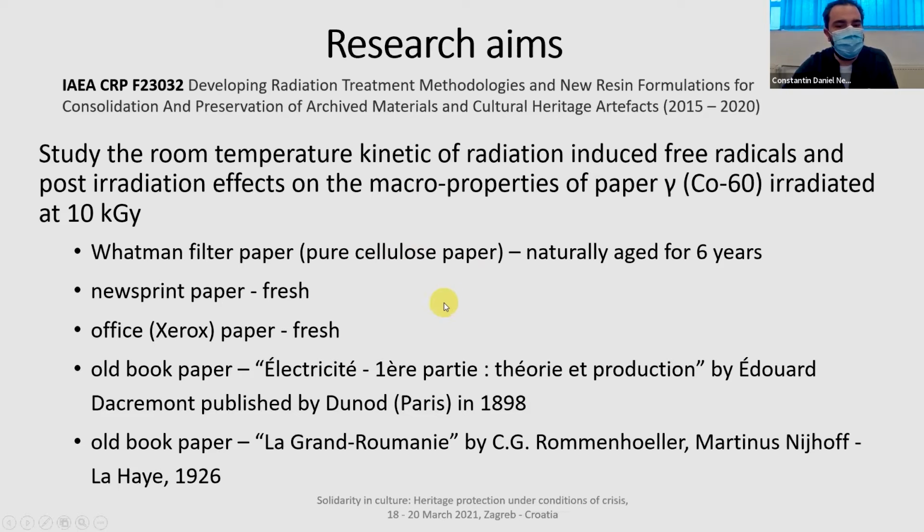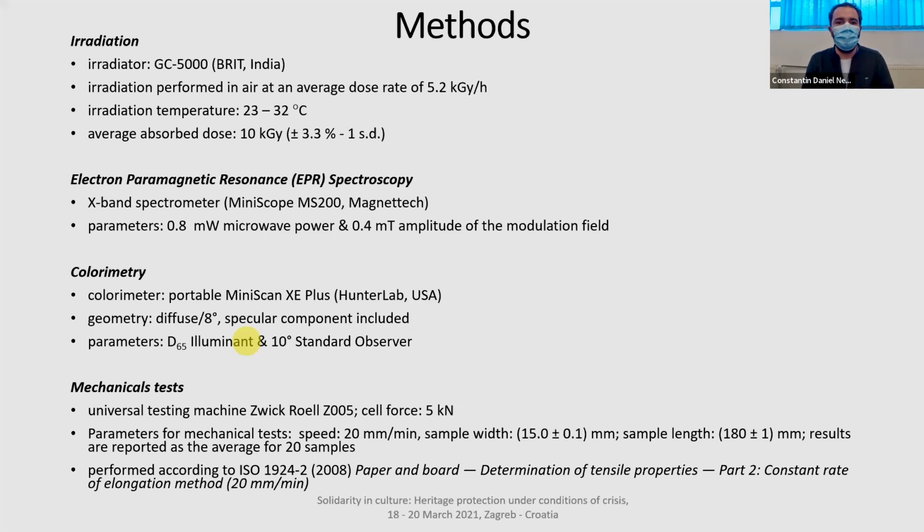We used 5 types of paper: Whatman filter paper as a reference, newsprint paper, office or copy paper, and paper from 2 old books. They were irradiated at 10 kilogray on average. And for free radicals, we use electron paramagnetic resonance spectroscopy, which is the only method to directly detect free radicals. Colorimetry, of course, by CIELAB color space. And also we perform some mechanical tests at certain moments after irradiation.